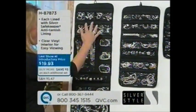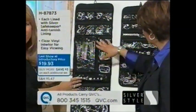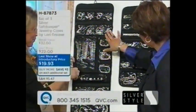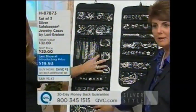And then there's all this section here. Well, I love how you've divided it all up. I've got room for my necklaces. I have places for bracelets, for earrings. You gave me a ring roll. You gave me an elongated section if I wanted to put my silver watch there.